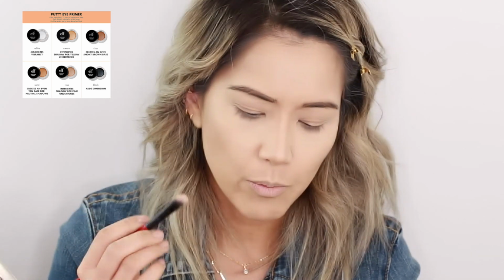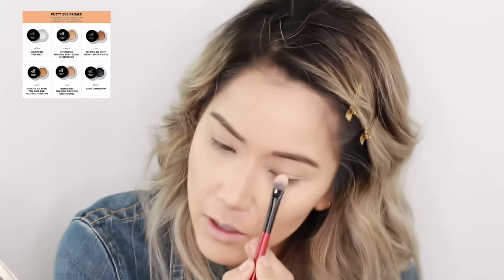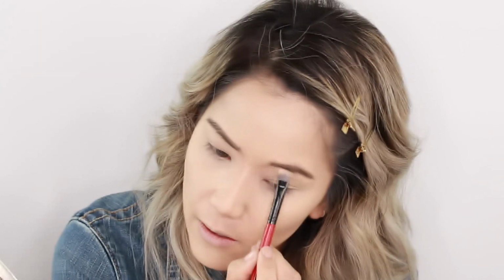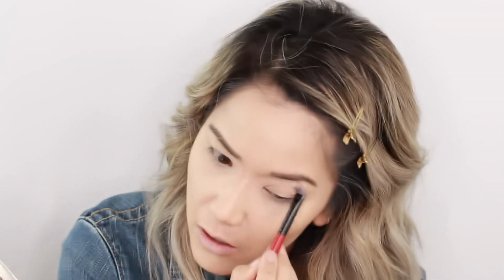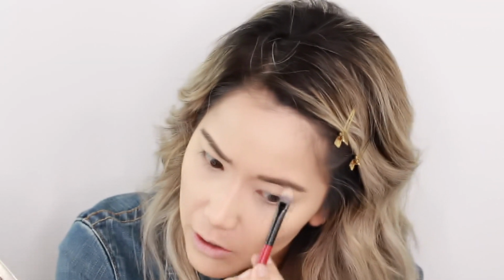We'll take this Smashbox one. I know it's a little bit more pricey, but I don't have one from E.L.F. So we're just gonna take that on there and see if we can carve out the brows and use this as like an eyeshadow base. Okay. It's a little dry feeling, like very dry feeling. I don't really feel like I'm getting much out of there.